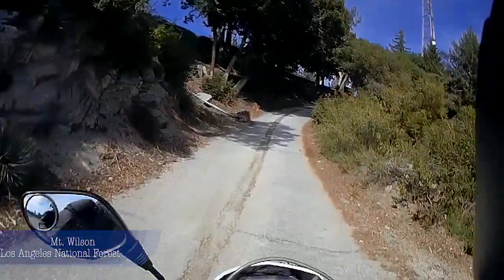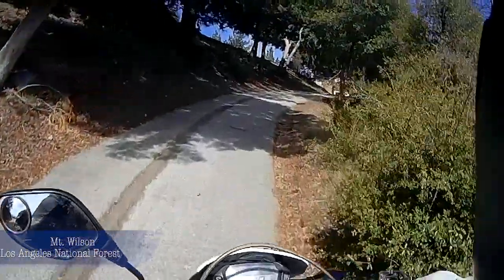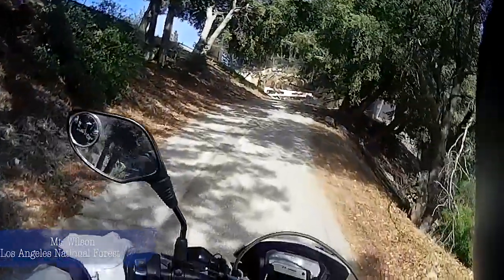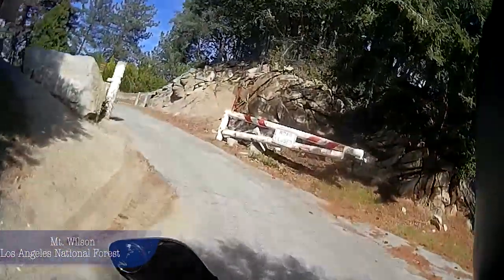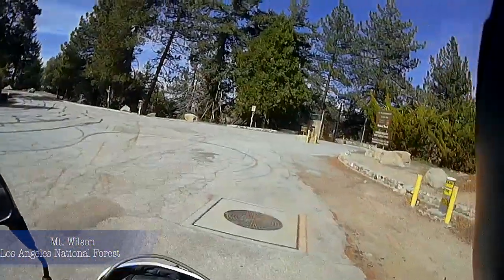So, if you want to do wheelies, yeah, it's because of my gearing. That's why I can't do wheelies right now. There's no power in this thing, and then you don't have good gearing. It's just a recipe for disaster.